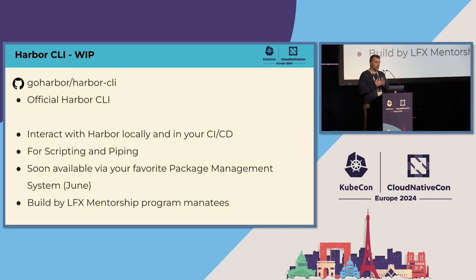One good thing is we're working on a Harbor CLI. There are quite a few CLIs already in the community, but a few of them are outdated, and we think it makes sense to centralize it and make it a bit more official. So we're working on an official CLI, and I'm very happy to say that the CLI is currently developed by LFX mentorship program mentees. It started last year and continues this year. All the development and effort is done by the Linux Foundation mentorship program. So if you're a student or a young professional and you would like to contribute next season, this is a perfect opportunity to join.